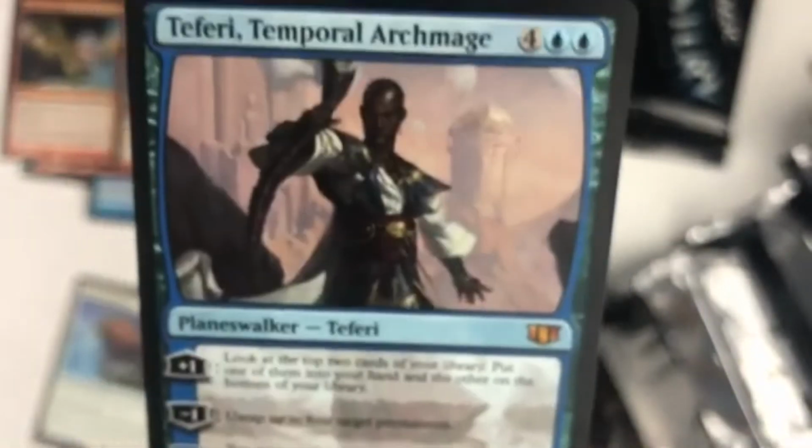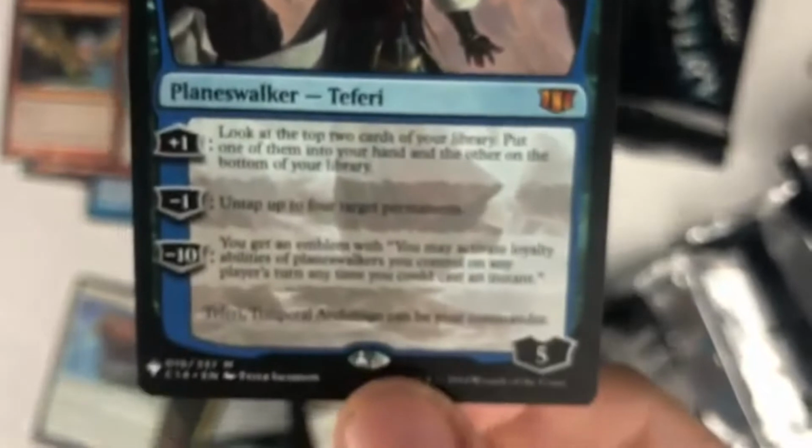Mishra's Bauble, another cool card, only a few pennies on the dollar. And a Brimstone Mage. Hey, Teferi. I do believe Teferi is another $6-7 card, so not bad. We have a Balduvian Rage foil holding up the back of the pack. So Teferi is pretty cool. I will need to look up his value. Cool little planeswalker there, though.